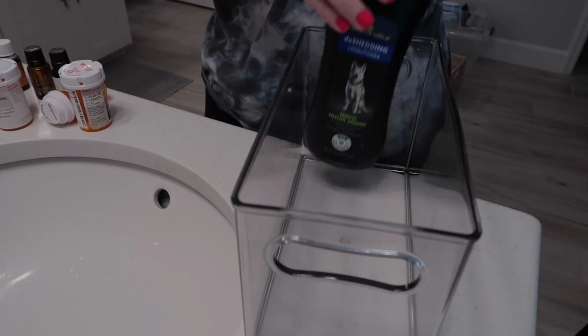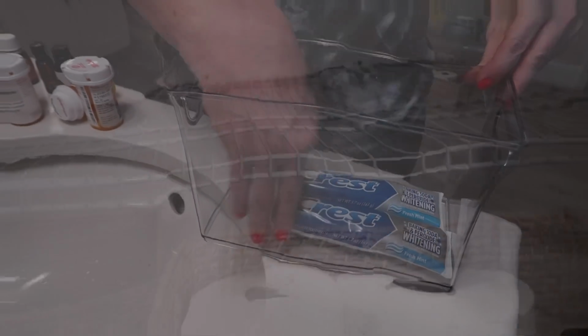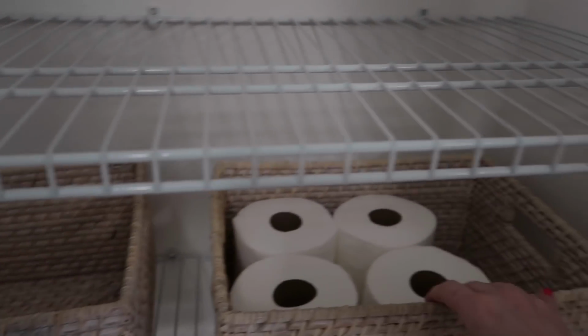This is the Home Edit line, also can be purchased at the Container Store. I like having these because the walls of them are higher up and then things don't fall out. I also, again, like the acrylic just because you can see everything and it's right there.